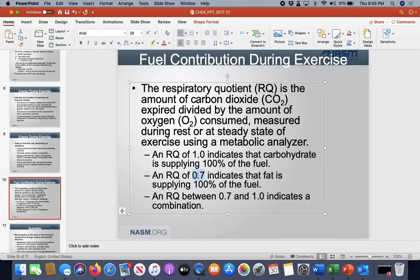0.7 is about 3/4. So you just kind of got to think about it from that perspective. If you've burned X amount of carbon dioxide and X amount of oxygen, and it's about 0.7, that's about 3/4. So for every 3 carbon dioxide that you expire, you're consuming 4 oxygen. That means that you're predominantly in the fat fuel source. And if you're in between, it means that you're a combination of both.